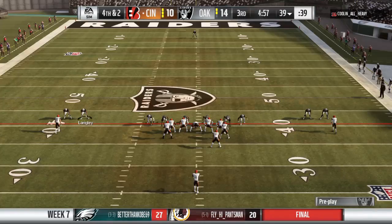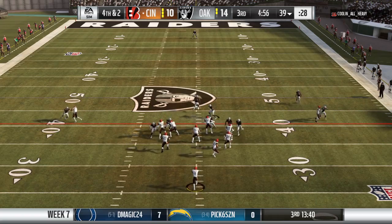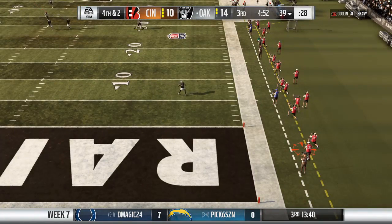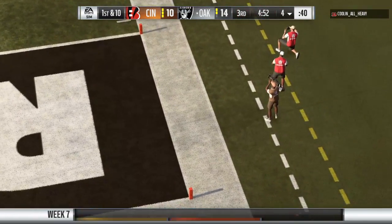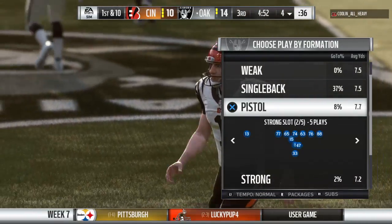The Bengals bring out their punter now. And surprisingly, this is the first punt of the game for either team. And this is away. It's a high kick, and he got all of it. So here comes the Raiders offense getting ready for their first possession of the second half.